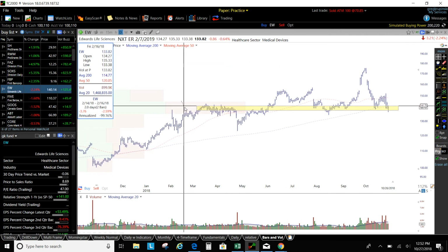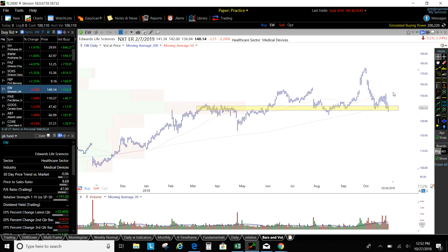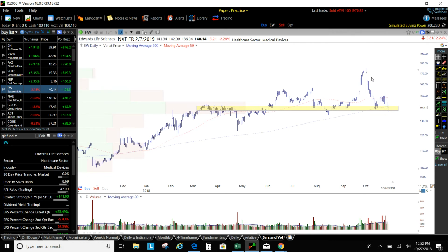EW, this is one here. This $140 price area has been key here. You can see going back to March and April, it couldn't quite crack above it. Finally did. Then it acted as support, and it's acting as support so far here, right at this rising 200-day. So if it can start moving up, maybe out of this consolidation, 145, 150, I think this one would be a nice trade to maybe try to fill some of that gap from early October, which would be a nice run in EW. So that's one that's on my radar.